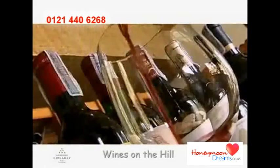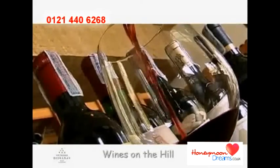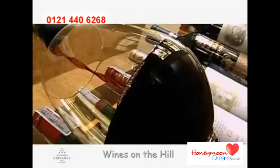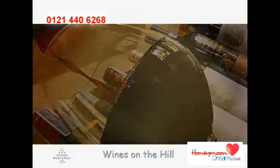As with all Six Senses resorts, the wine cellar boasts over 250 labels from 17 countries. Regular wine tastings are held in the cellar with our sommelier.